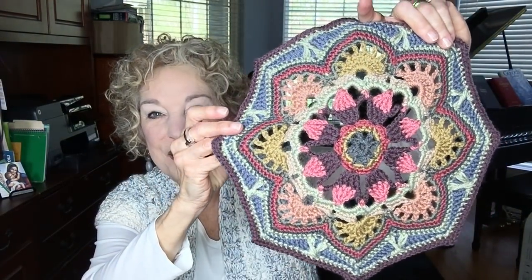Next on my list of things to talk about today, I wanted to talk about my Persian Tiles throw. Every single video I'll probably be mentioning this because this is the octagon that I'm working on right now. Now, I haven't made as much progress as I did over the weekend.